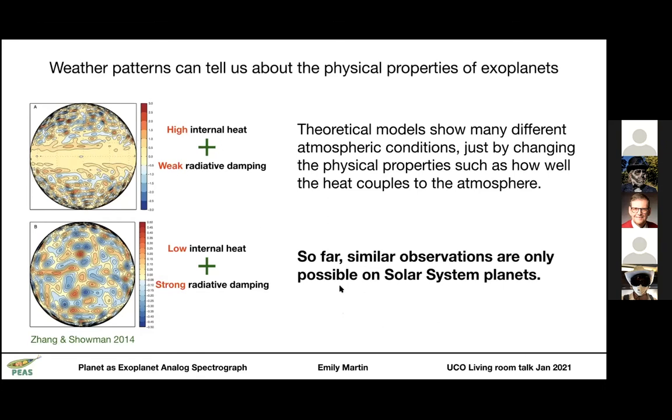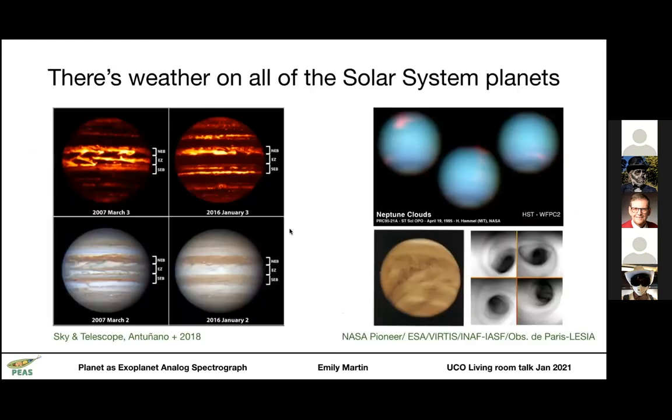But so far, we can only do this really for solar system planets, and we'd eventually like to be able to do this for exoplanets. And we do know that there is weather on all of the solar system planets. You know, there are these zonal jets that we see on Jupiter that last for quite a long time.